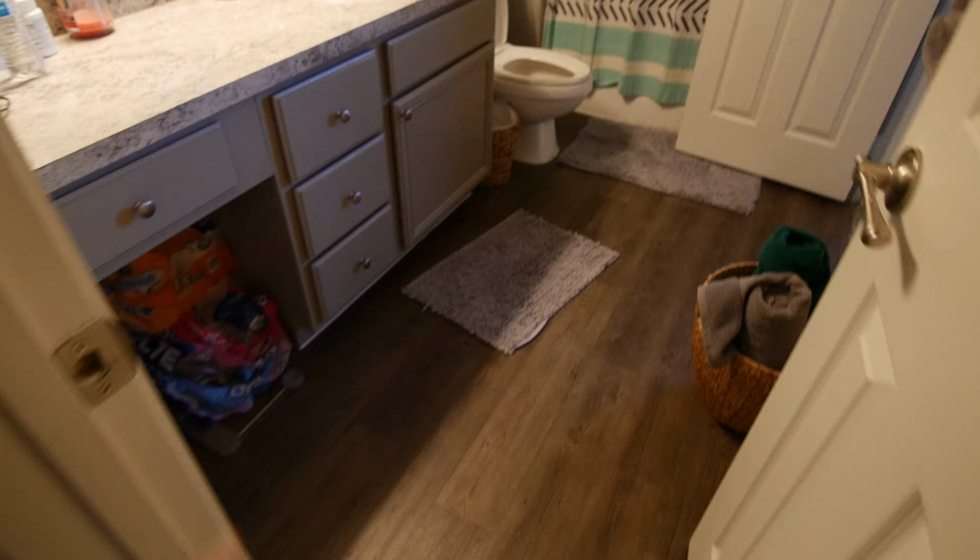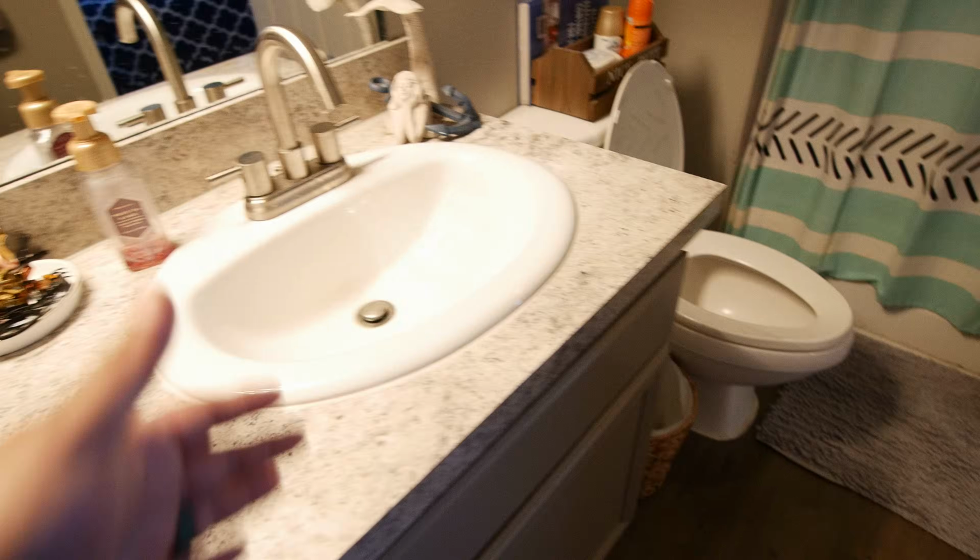Same thing, got the gray cabinets. You have the Formica countertops, decent sink, the nice floors, the trims. There's no trim up here, but there's trims down there. So pretty freaking nice. So this is the bedroom.